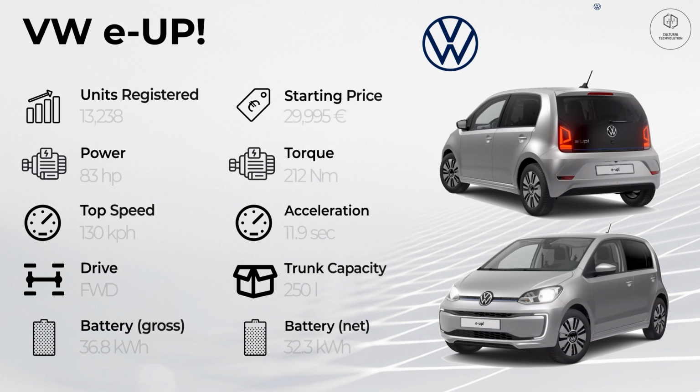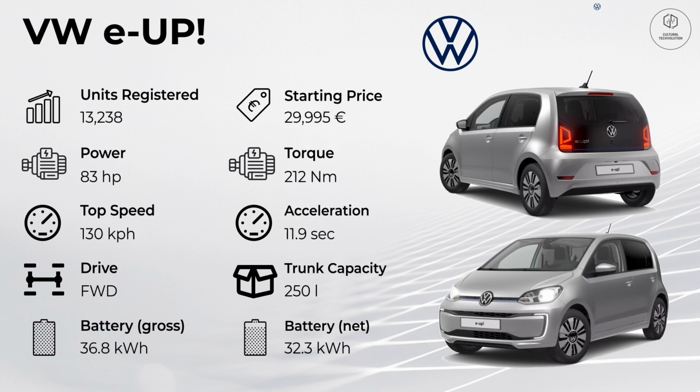At number 5, it is the Volkswagen e-up with 13,238 new vehicles registered in 2022. The Volkswagen e-up was the best-selling car in 2021 in Germany with nearly 31,000 new vehicle registrations, and to this day is one of the most popular cars in Germany. However, it has seen a very sharp decline and the numbers are down by 57%.